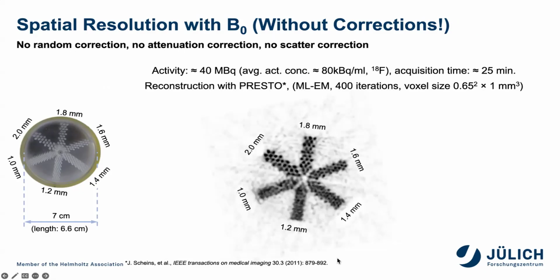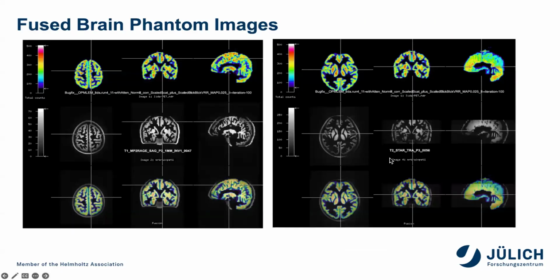So this is just to show you the phantom in a bit more detail. And I think here you'd agree that you can just about resolve those. I got these images by email last night. So brain phantom fused, there's the PET, MR, and fused images over here. I don't think this is saying very much, but it at least shows you progress is afoot.